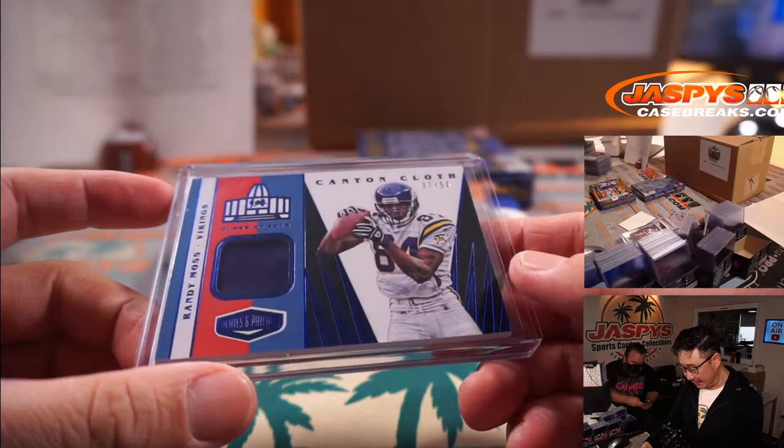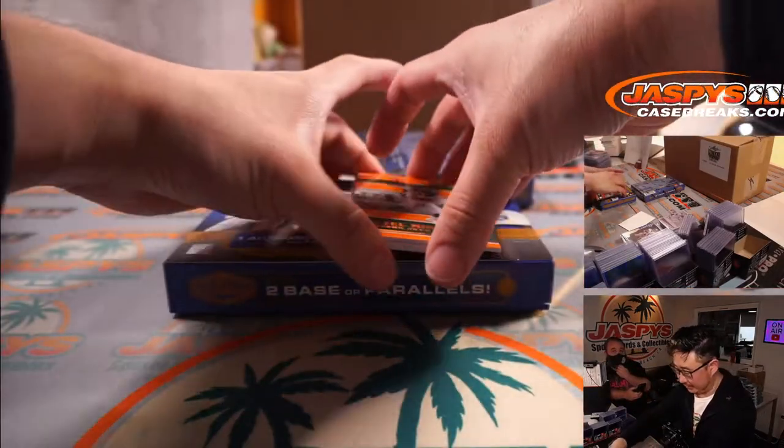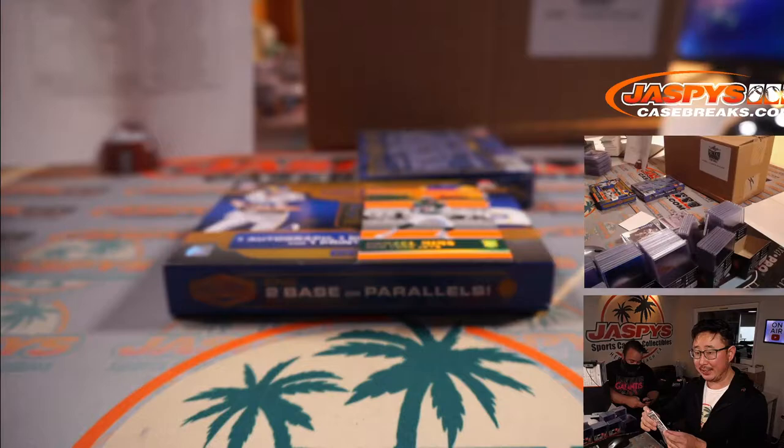37 out of 50, Canton Cloth, Randy Moss, Vikings, Jonathan and Liang with that. Anyone remember that hockey player? There's Darrington Evans, 43 out of 99.